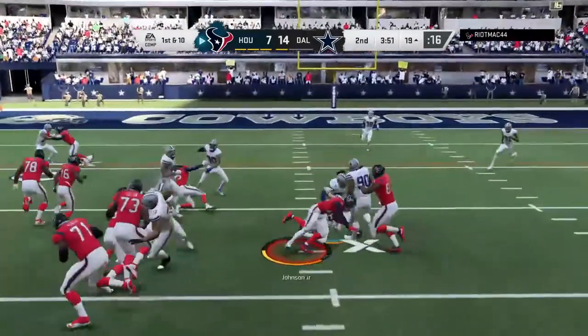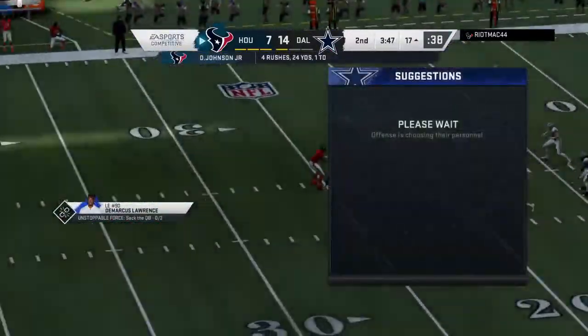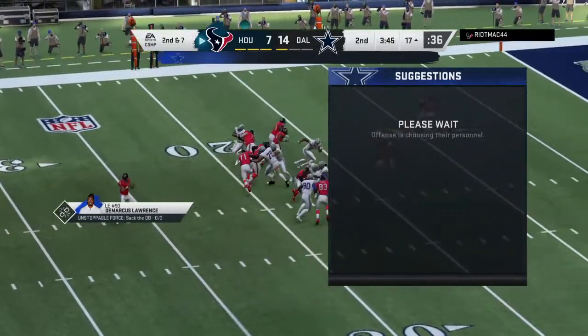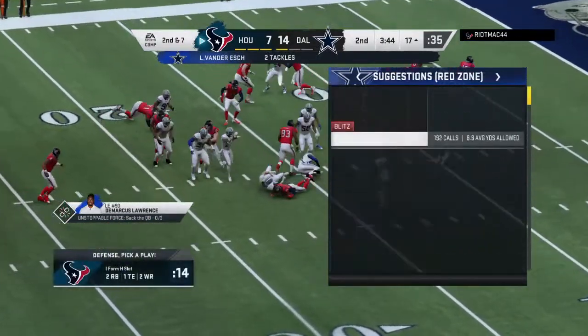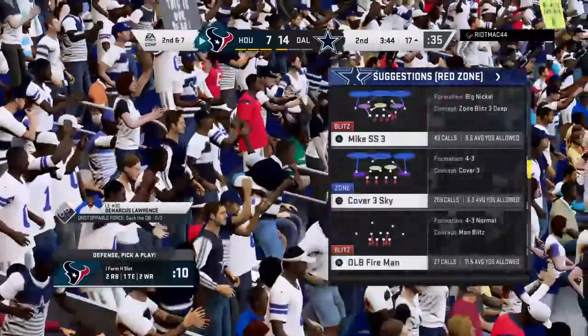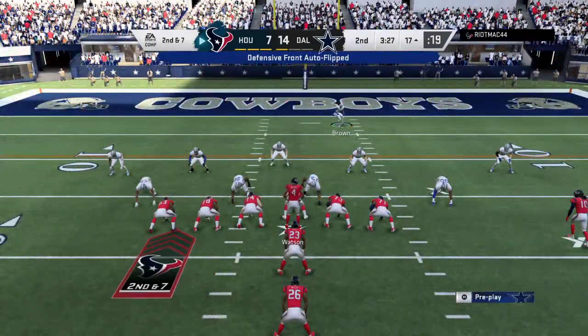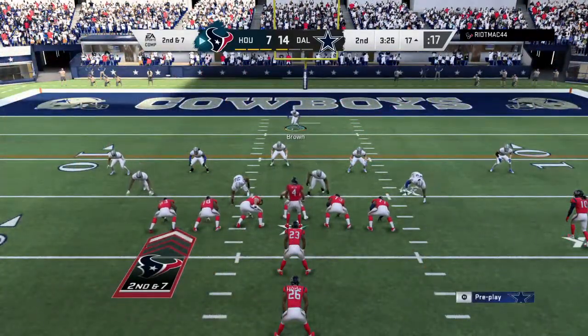From the gun, a run for Johnson. And he'll get this one down to about the 17. Tackle there by Leighton Vander Esch. Well, that call makes sense because they've been throwing it well on this drive, and once again they show passing formation, showing the shotgun. Then they ran out of it. That's a nice play by them defensively, though, to hold it to a short game.